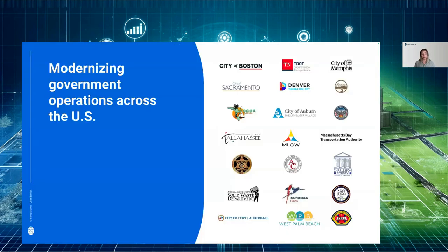I want to emphasize a crucial point. Industry leaders in the public sector trust us with their most complex operational challenges. From the City of Boston to the Tennessee Department of Transportation, leading public sector organizations across various regions rely on us to tackle their toughest issues. This trust is a testament to our innovative solutions and unwavering commitment to excellence.